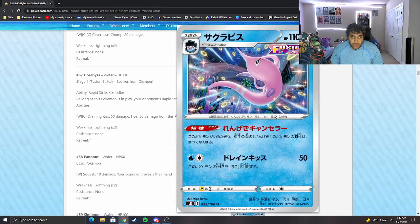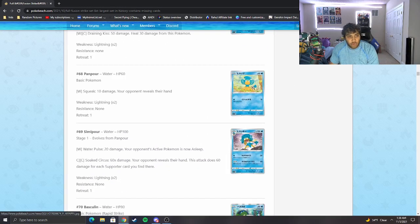I think Rapid Strike Canceler on the Gorebyss that gets rid of your opponent's Rapid Strike abilities is kind of a moot effect, just because both Shady Dealings, Inteleon, and Drizzle are not Rapid Strike Pokemon, so you're already stopping the pings from the Inteleon with your Fusion Strike energy, so I don't think canceling Rapid Strike abilities is necessarily beneficial. I feel like there's just no abilities that are strong enough to warrant playing this as a slot to shut down, because both Shady Dealings, Inteleon, and Drizzle kind of already benefit from the fact that they're stampless, just very vanilla cards with the really broken ability.